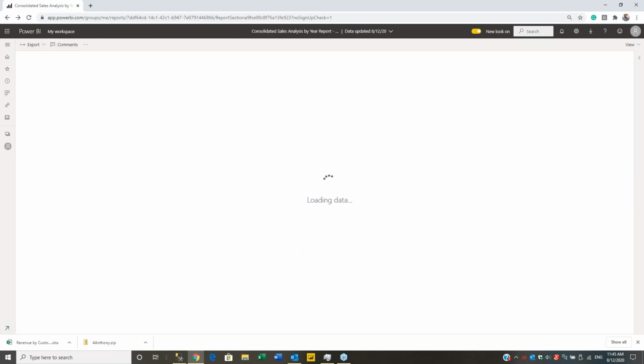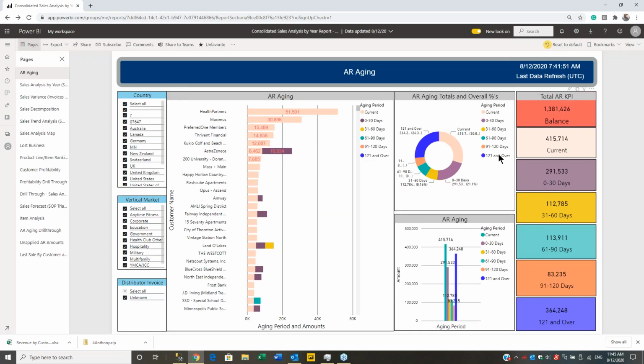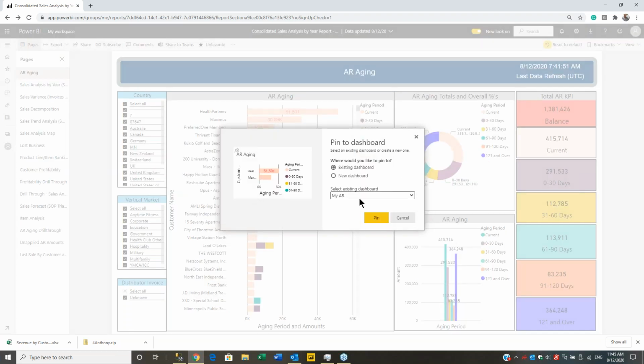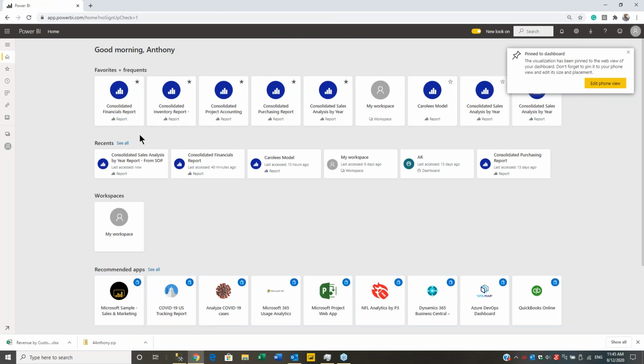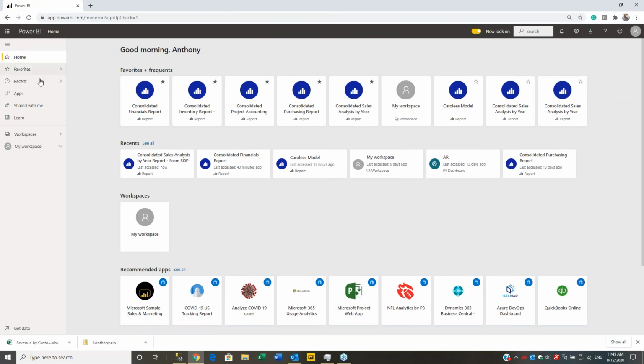Similar to this. I'm going to add one more thing to it. I'm going to add this also to my AR. So now I have a dashboard in here that I can see on my phone. And I can also see it here. I'm going to open up this navigation here.